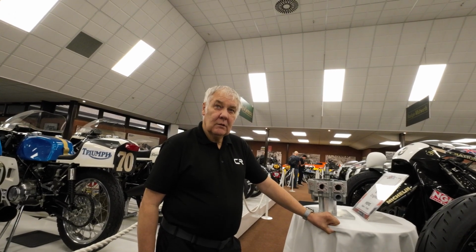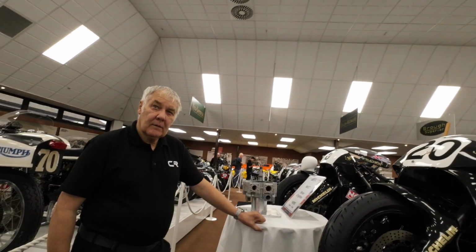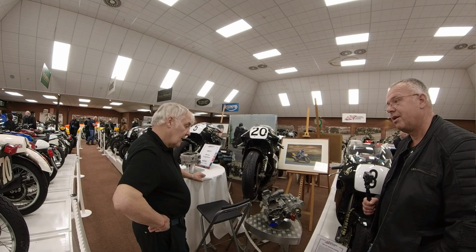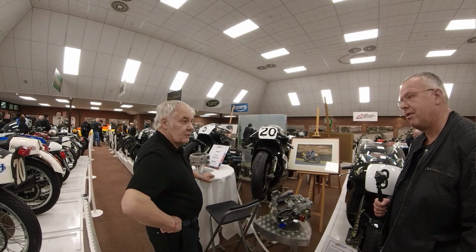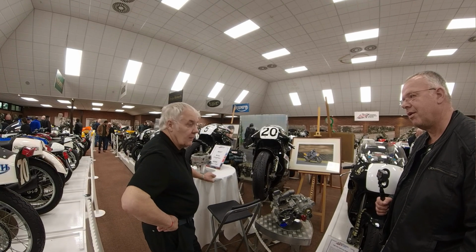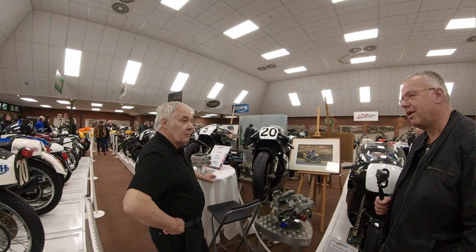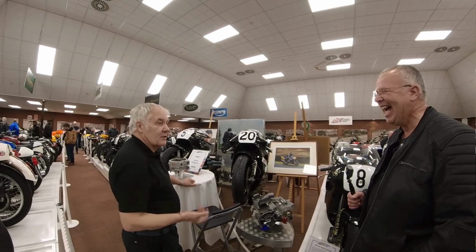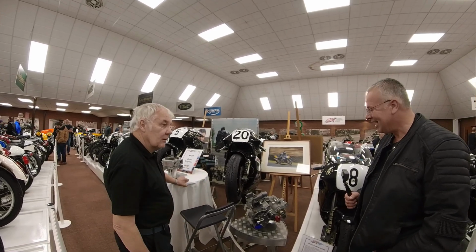Yeah. I mean, do you still have a problem with tip seals and that? We've never had any problem with tip seals. I think it's the NSU RO80 that caused the problem with the seals. They had problems with them, and I think that's where it came from. But funnily enough, it was only the people that drove them really slow that had trouble. People that crashed them had no problem at all. It's because the seals used to seize up through running too slow. Right.